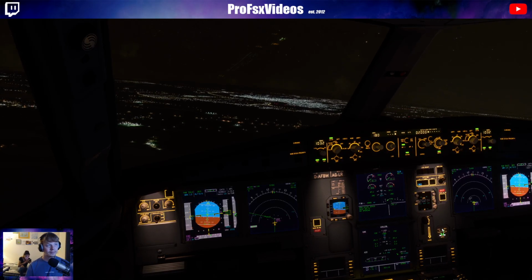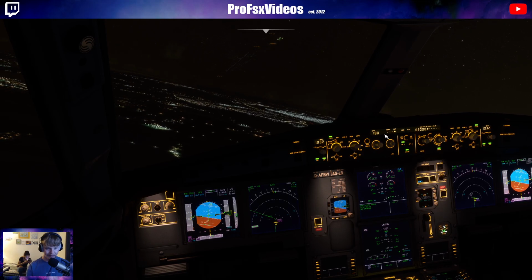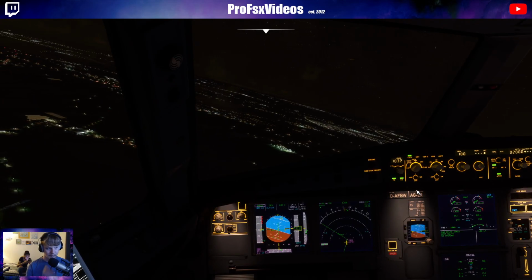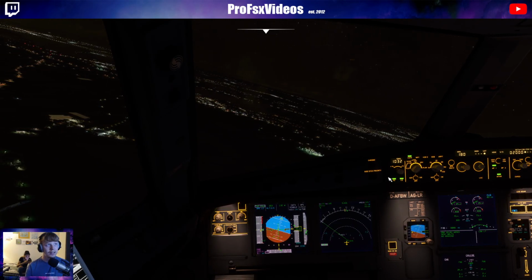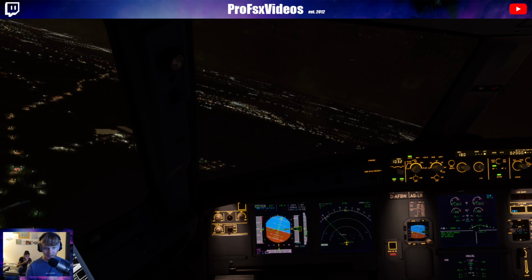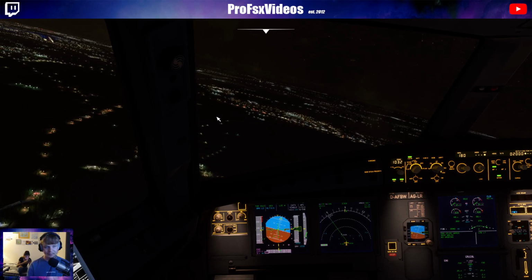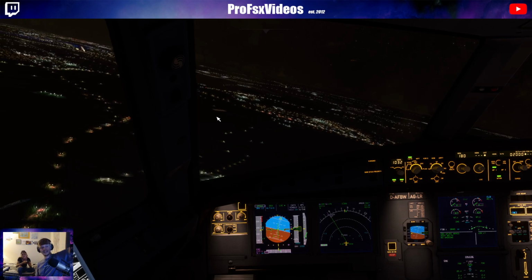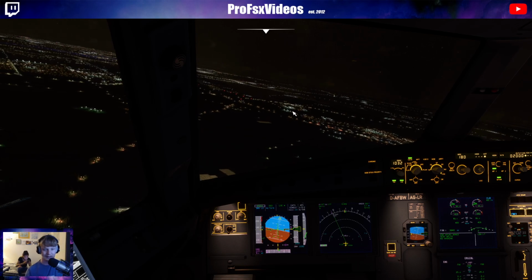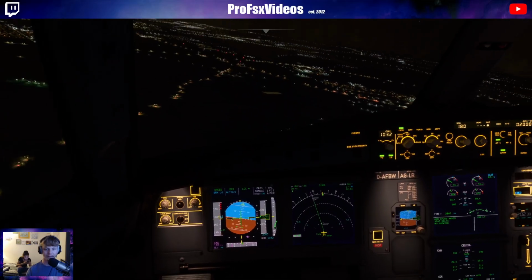Localizer. Flaps 2. Runway is in sight. Runway. See the runway? Cool, runway is in sight. Approach speed 134.